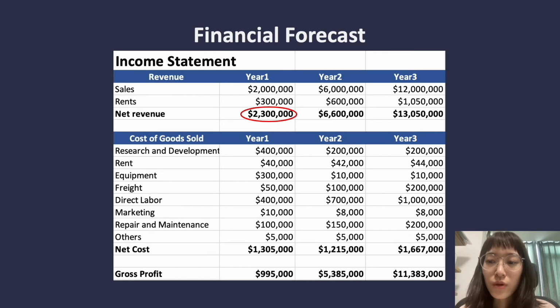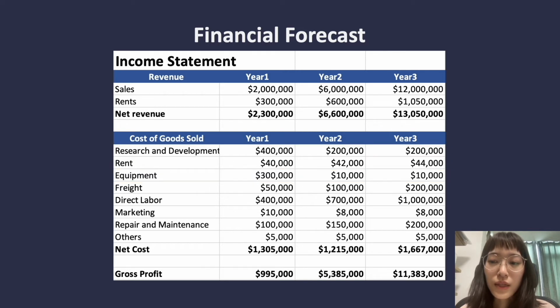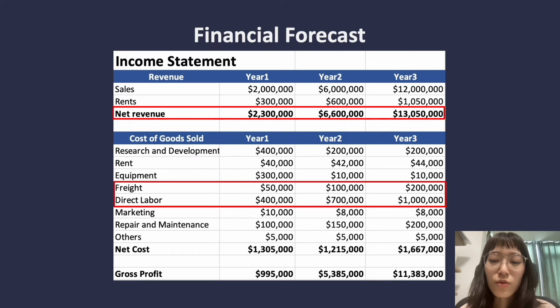Total cost of goods sold will be $1.3 million, of which 30% will be spent on developing products, 30% on hiring workers, and 23% on buying equipment. Cost for development and facilities in the first year is sunk cost, so their share will greatly reduce in the next 2 years. We aim to sell our products globally in the next 2 years. The sales and rental of our products increase, and so do the costs for freight and hiring workers. Hence, the approximate first-year gross profit is $1 million and increases to $11 million after 2 years of expanding.